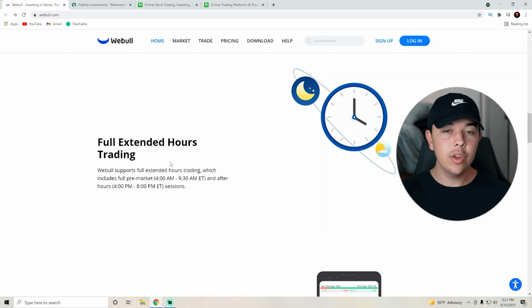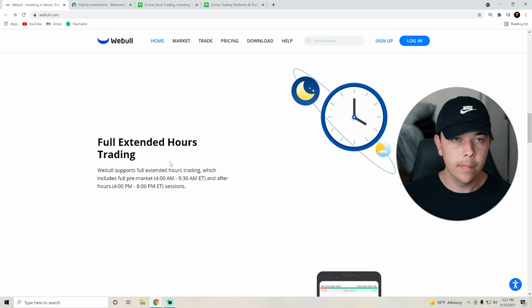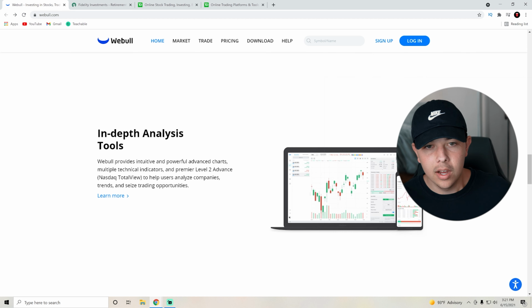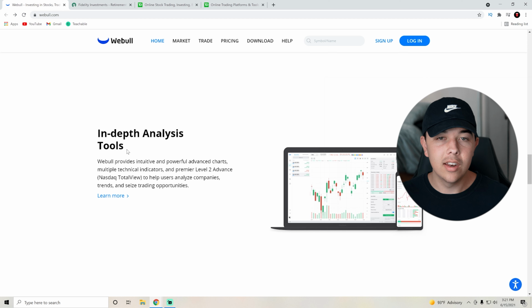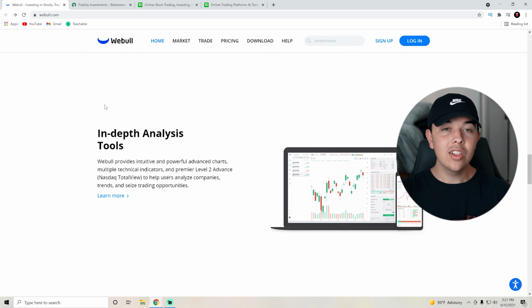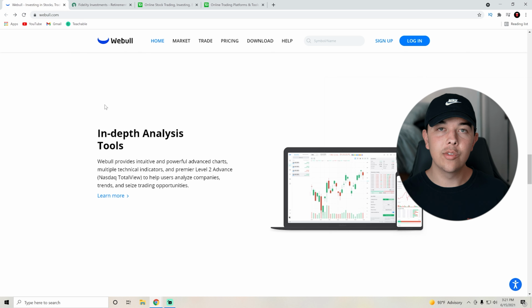But on Robinhood, you only get 2 hours after, and I'm not sure about before. But so WeBull, you can trade for a very, very long time. And then also they have great analysis tools as well. Maybe not as good as Fidelity, which is going to be the next one, but WeBull is an all-around, a little bit more advanced, but still easy to understand type of brokerage.